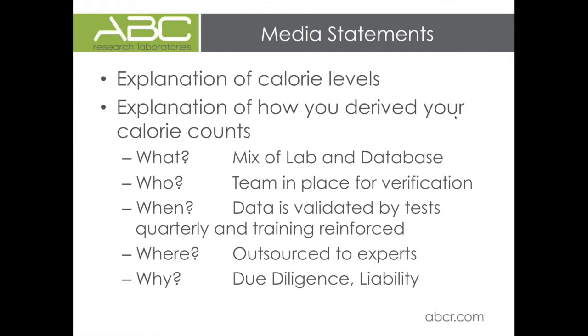Think about all of these things that you have in place that show that you've done your due diligence, that show you're continually monitoring that your values are still accurate. And you want to be able to communicate that on the fly if questioned.